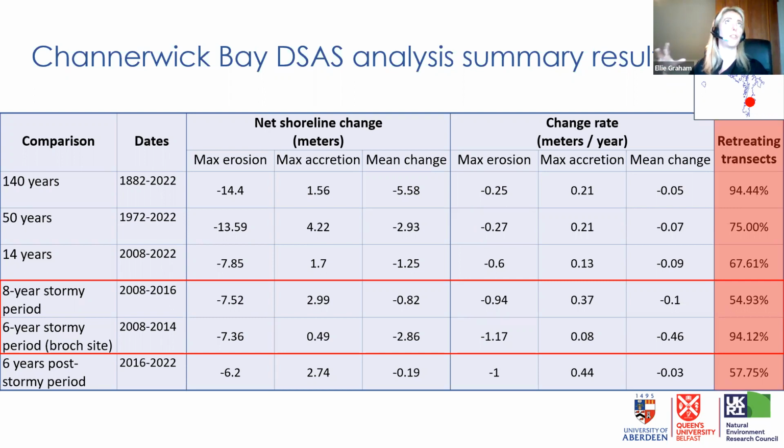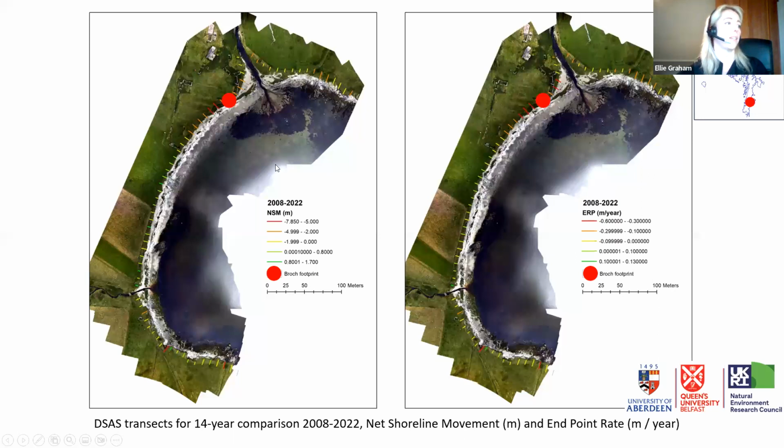So because we've been able to relate the storm records to the episodes of loss and the conditions that caused that erosion, that can then be used to forecast the likely impacts of future storms that have similar conditions, to allow a bit of an early warning for this site and for other similar coastlines as well. And even looking at just the 14-year comparison from 2008, you can see that we lost almost 8 metres of erosion on the part of the bay where the Broch is.